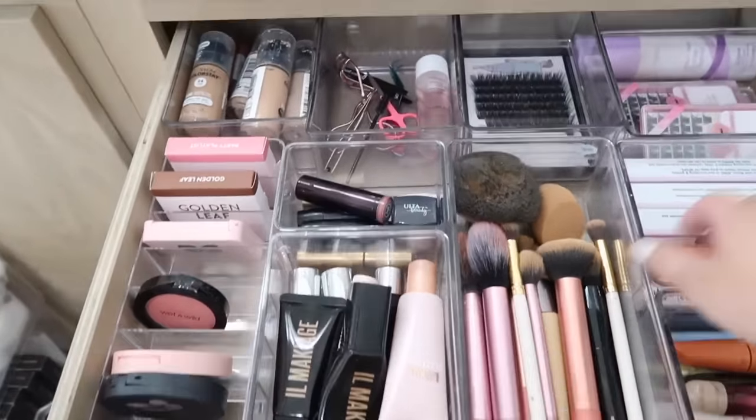I was honestly shocked how many scrunchies I got rid of between drawers and junk drawers and my bathroom, because I never pull my hair up with a scrunchie. So I honestly don't know why I had so many, and I've done so many declutters. I was finally like, what am I doing? I have to get rid of this. So sometimes it takes a little while to figure stuff out.